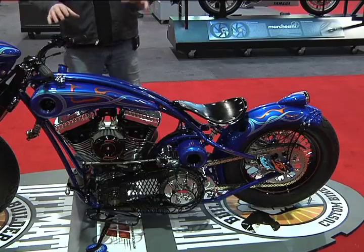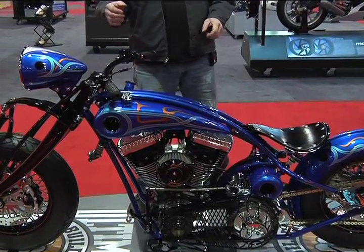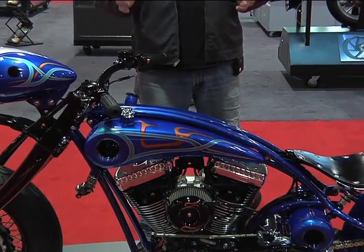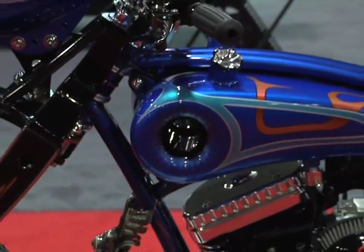The gas tanks, it was one piece at first, and then I cut it in 2 because I changed my design, which I wanted to kind of resemble the Indian, but I didn't want it to look like anybody else's. And then I drilled a hole in the front end.